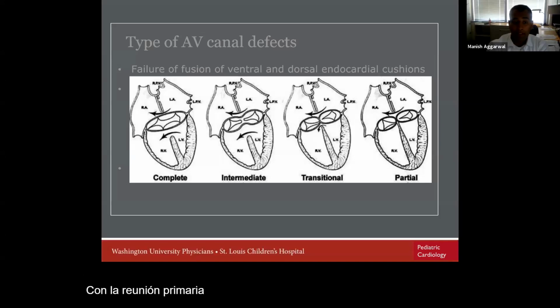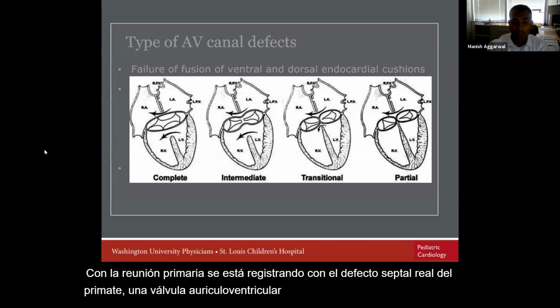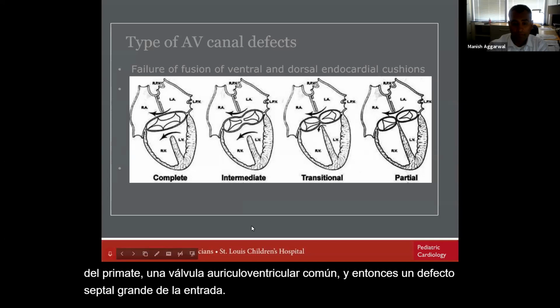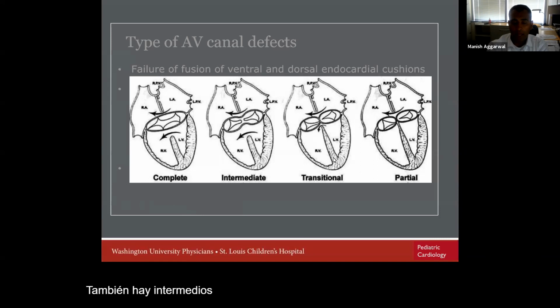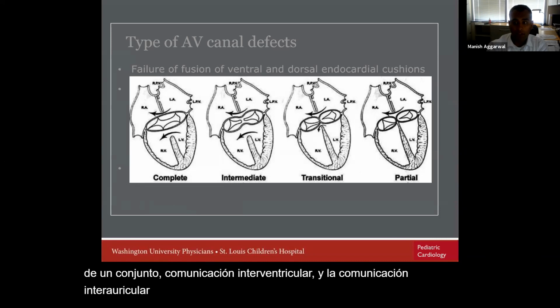With the primum atrial septal defect, a common atrioventricular valve, and then a large inlet septal defect. There's also intermediate and transitional forms, which have varying degrees of a ventricular septal defect and an atrial septal defect, as well as varying degrees of septation of the atrioventricular valves.